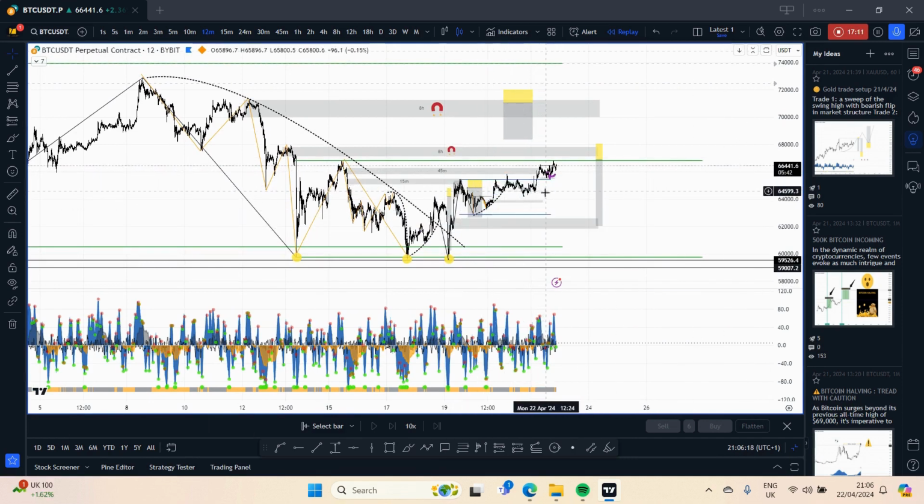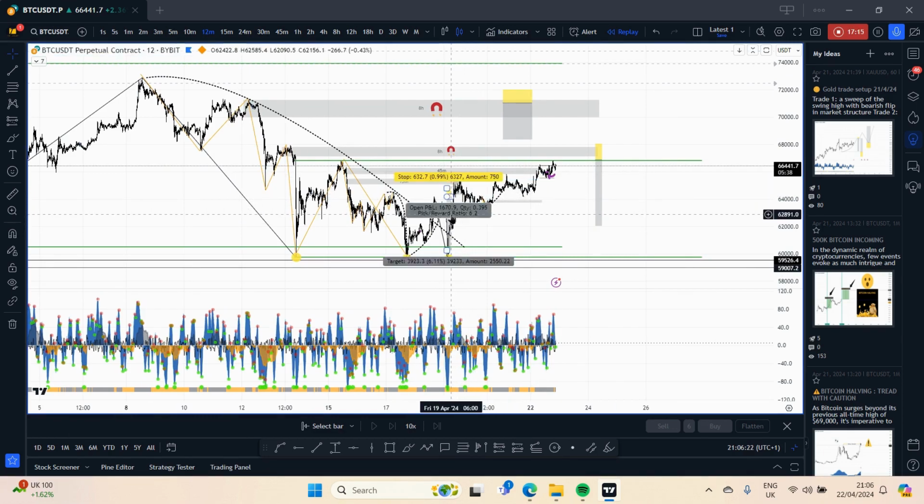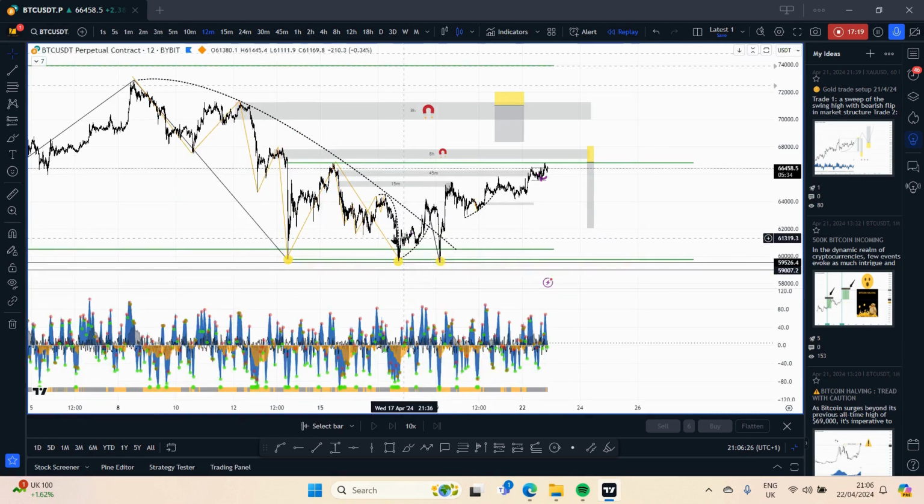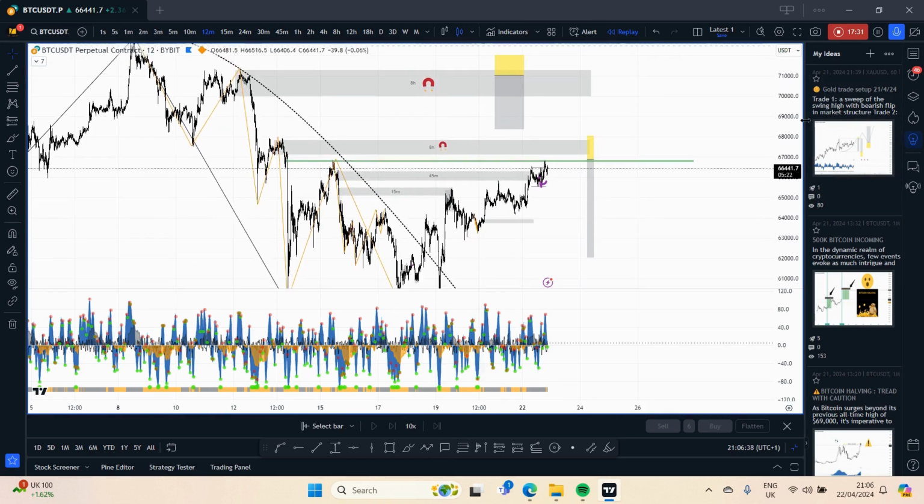Well, what I'm looking for is very clear. I realize that we are still in another range. Remember, the market is trading in a range almost over 70% of the time, especially Bitcoin. Bitcoin loves these ranges. So if you don't know how to trade ranges, you're playing yourself, honestly.